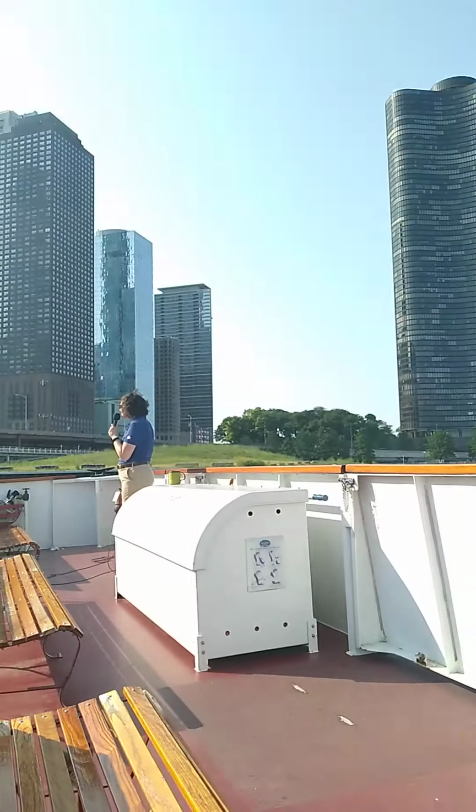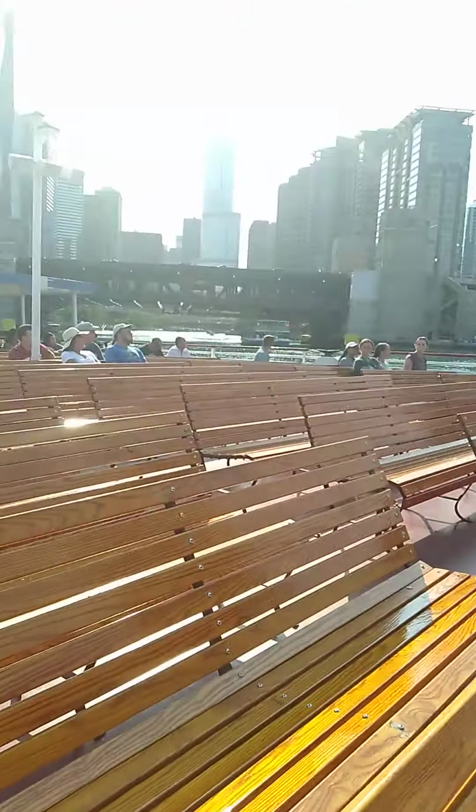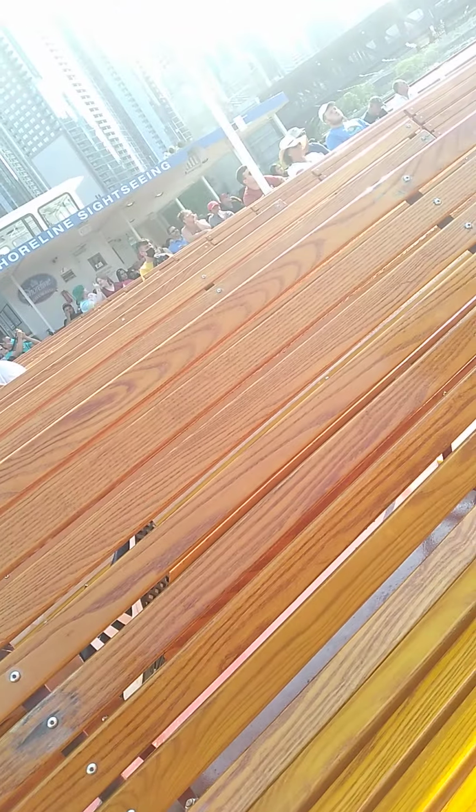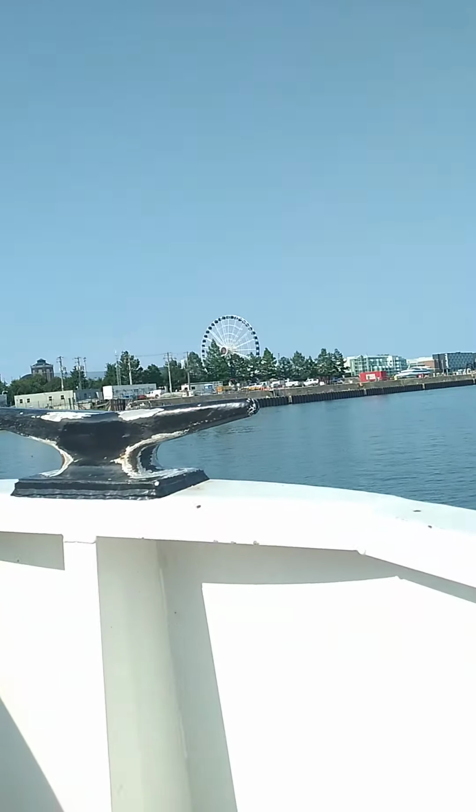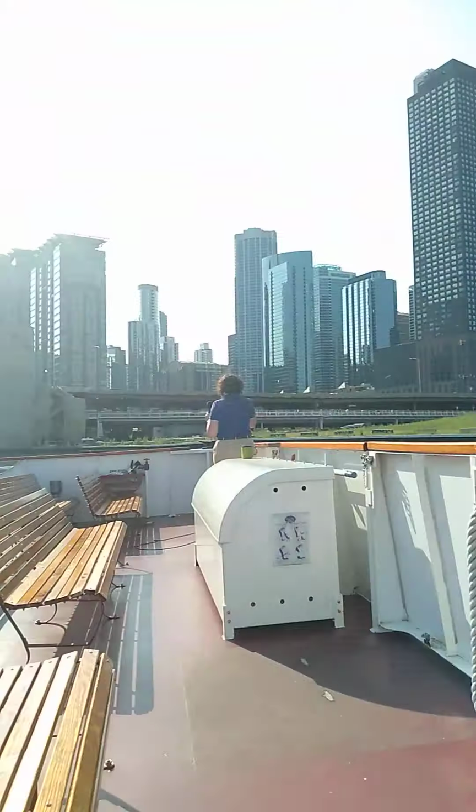This is our last chance for skyline photos. Last chance for the restroom as well. Before we dock, once we dock, the restrooms are closed. So if you needed to close out your tab, now's a good time to do that as well. The last building will be the building in front of us.